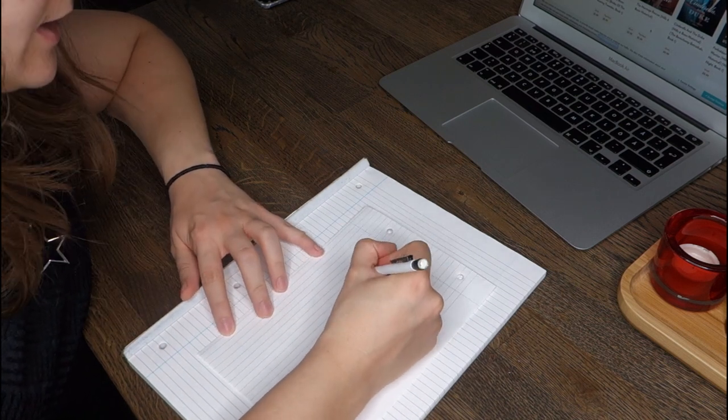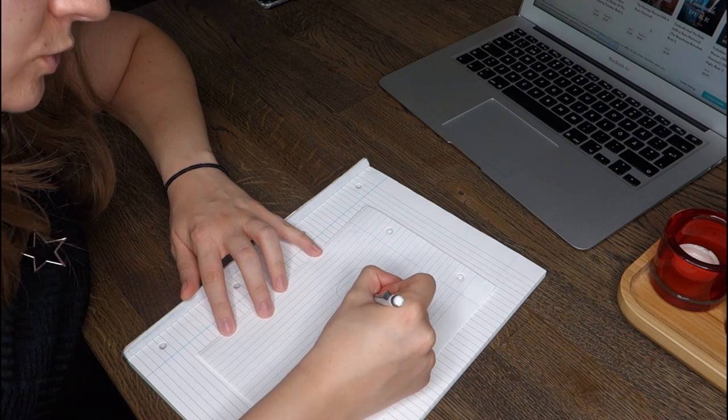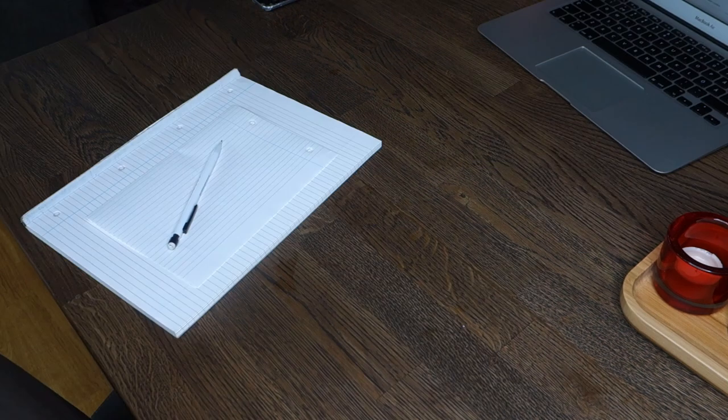So let's have the woman. She's kind of like here-ish. Boop. Boop. This is her face. And then she has a neck, because most of us have a neck.